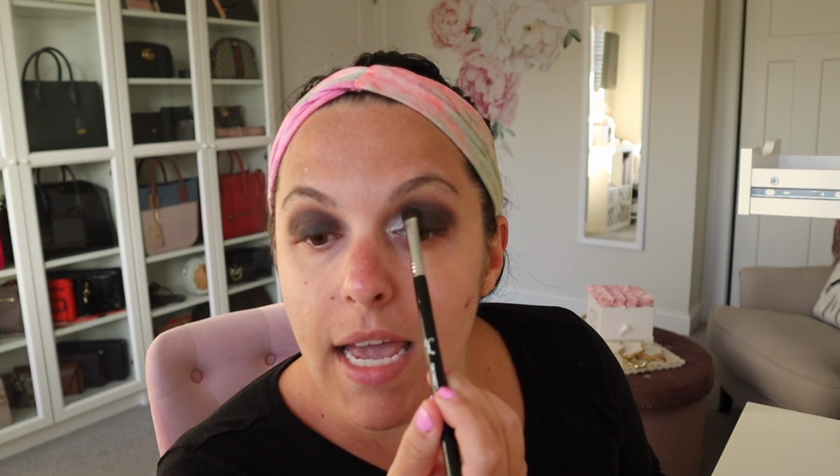And then if I'm not happy with it, I could take my blending brush that I used before and just kind of tame that brightness there. So I'm gonna do my eyeliner now. I always leave my eye open.